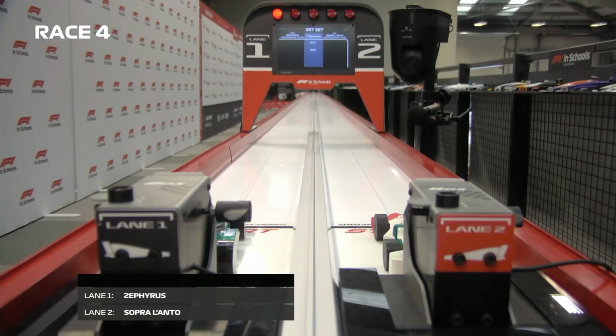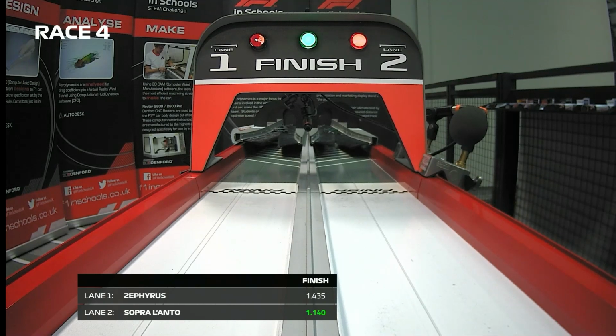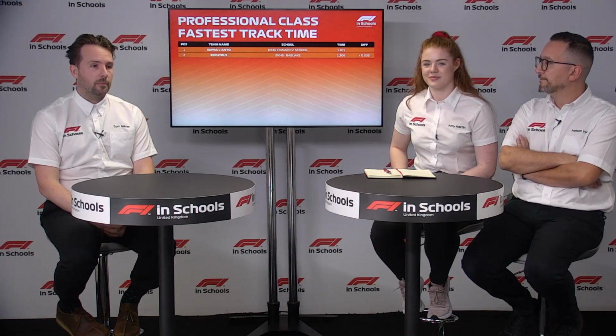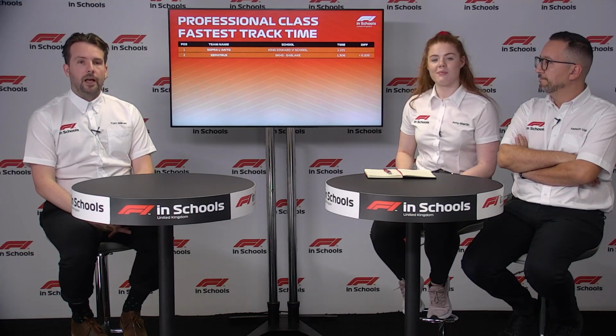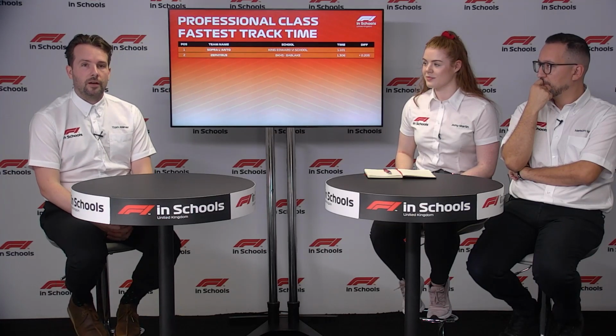Race 4 and final race for these 2 teams. Let's see who takes it. And Sopralanto again going consistently with 1.14. Zephyrus posting a 1.435. Well, Zephyrus at least creating consistent times, which is great. So clearly the manufacture and assembly is really good. And Sopralanto obviously producing those really quick times. So let's have a quick look at the leaderboard there. Sopralanto there with that 1.101, really quick time. So well done. And Zephyrus with the 1.306 in their first race, posting that fantastic time.